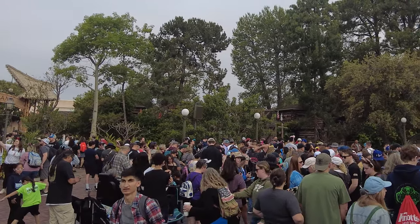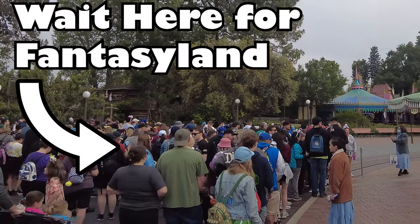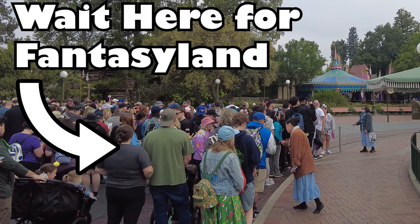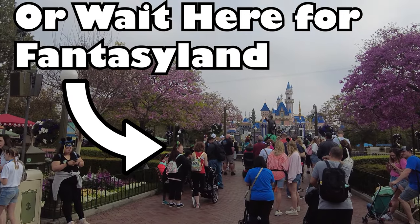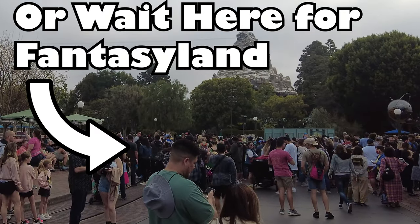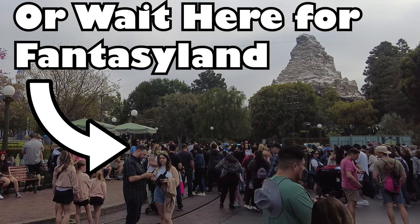If you're trying to go to Fantasyland, there's three places people like to stand. One is right here, as close to the partner statue as possible, so you can go through the castle. Another spot you can stand is here in the center, so you can walk past the partner statue. Or you can stand as close as possible to the partner statue on this side of the main hub.